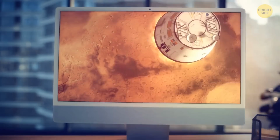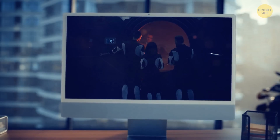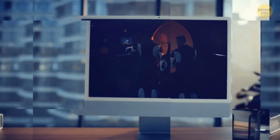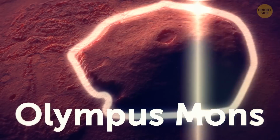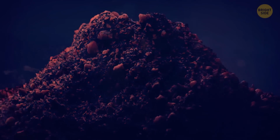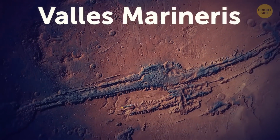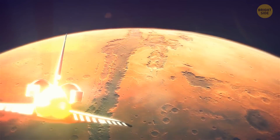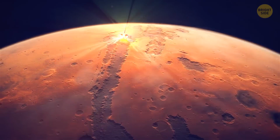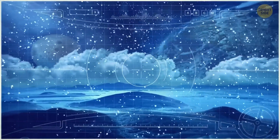Some scientists believe that if we were to completely colonize Mars, a list of locations would soon be declared national parks, like the area surrounding Olympus Mons, which is the biggest known volcano in the solar system, stretching over 16 miles. Valles Marineris would be another cool location. It's a huge complex of valleys about the distance from Los Angeles to New York. Mars also has some cool polar ice caps, which sometimes experience dry ice snowfall.